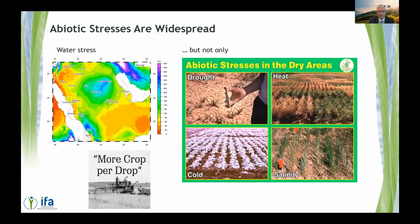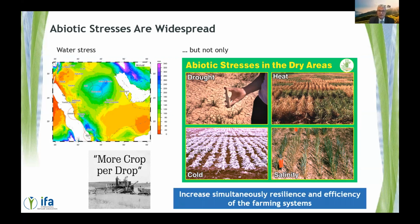But it's not only about water stress. There are other stresses experienced by the regional agriculture, like heat stress, salinity stress, and even in some cases, cold stress. What is really essential? That's about increasing simultaneously resilience and efficiency of the farming systems. It looks like it should be simple, but I can tell you that's not straightforward.